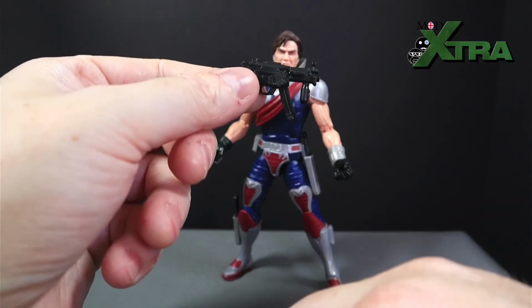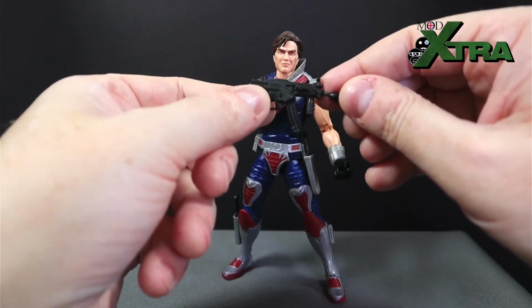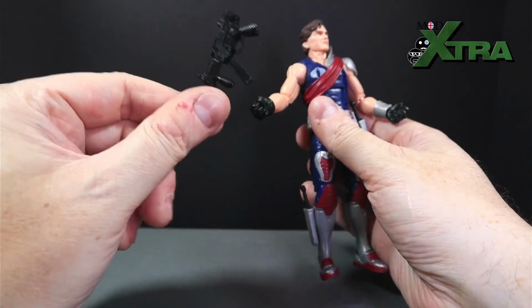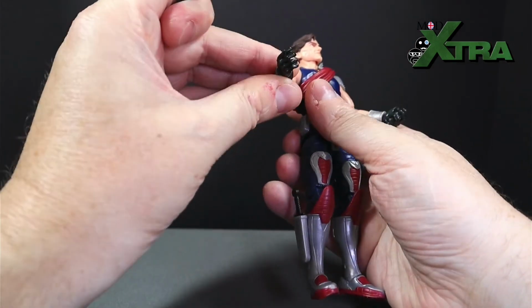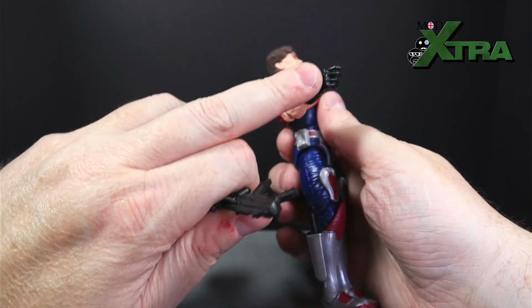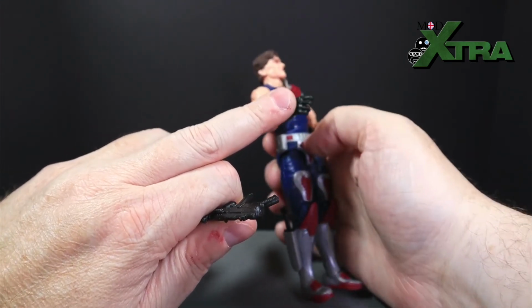And then with the submachine gun, there's a silencer, which just slots in like that. One thing I've also noticed with the submachine gun, fitting it into his fingers, so he's got this little kind of two-fingered, I don't know if you can see that very well, my lighting's maybe not doing it justice.